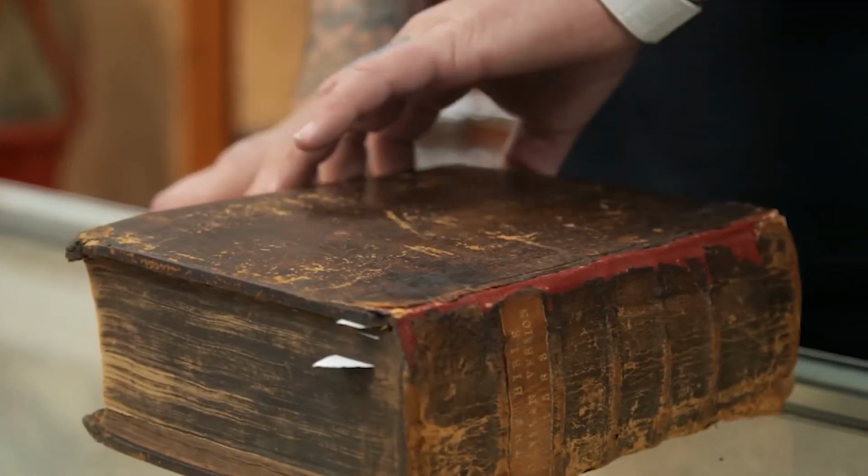So the Protestants fled to Geneva, which was a refuge for them. And for the first time, really, they translated the entire Bible out of the original languages, Aramaic, Hebrew, and Greek, into an English Bible.